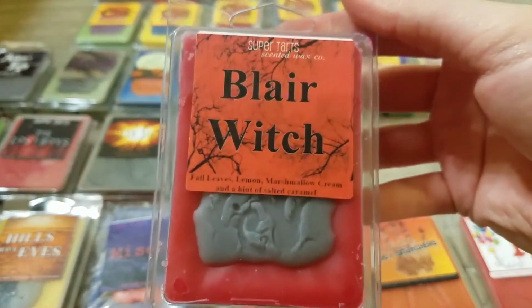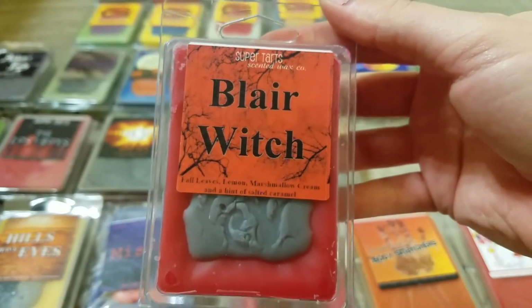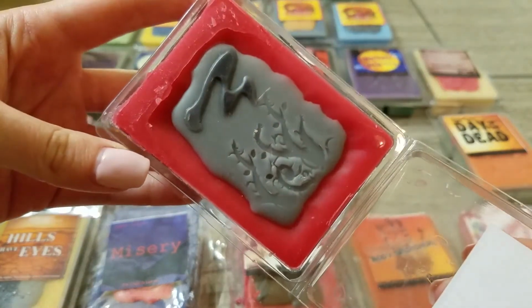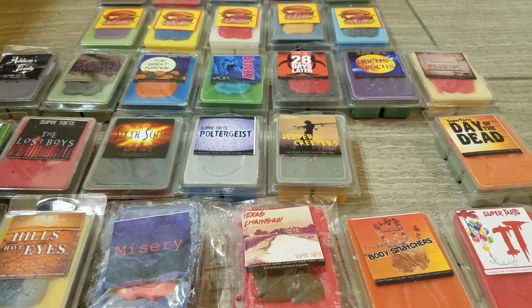Next, I have Blair Witch. This is fall leaves, lemon, marshmallow cream, and a hint of salted caramel. I wasn't sure about this one because of the lemon as far as a fall scent goes. But it's actually really nice. The lemon is barely there. I get kind of an earthy note from the leaves.